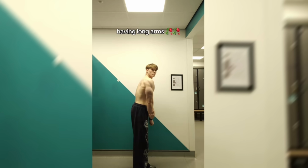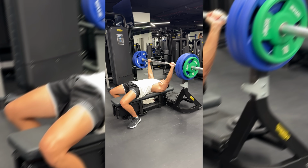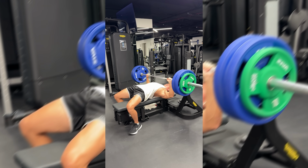But in terms of building muscle, having longer limbs, not the greatest thing. Makes you look a little bit like Slender Man. I'll put this video in, this guy doing push-ups and he's got the longest arms ever. It's not good for powerlifting either. With powerlifting like bench press, you're gonna have to move the bar further distance than someone with shorter arms. So it's gonna be harder for you if you have longer limbs.